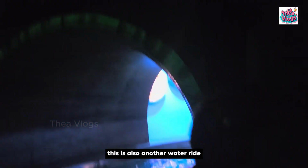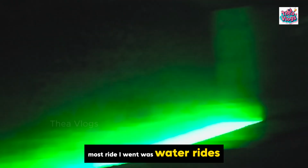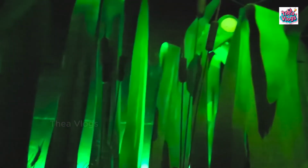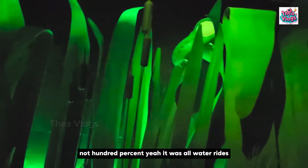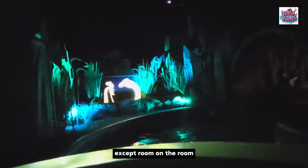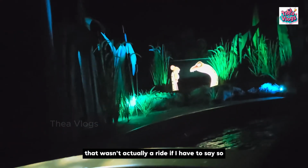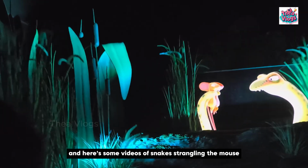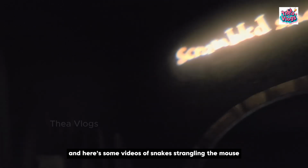There was also another water ride. Most rides I went on were water rides. I think all the rides I went on were water rides. Not 100%, yeah, it was all water rides. So I'm getting wet. Well, except the room on the broom. That wasn't actually a ride, if I have to say so. Just walking up, yeah. And here's some videos of snakes strangling the mouse.